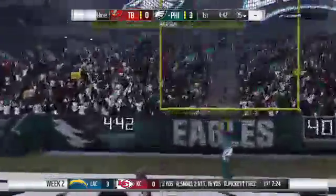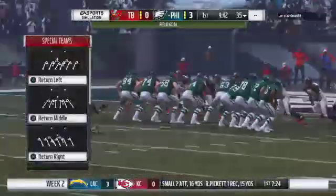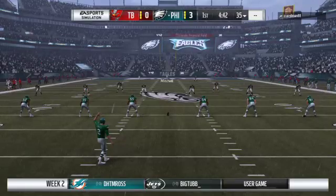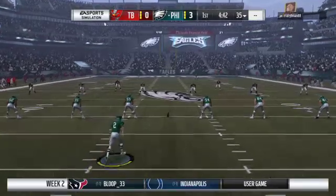And this is off the left upright, and it caroms in. Not the most convincing kick you'll see, but he got it to go. And the Eagles, they take a 3-0 lead. So put 3 on the board.